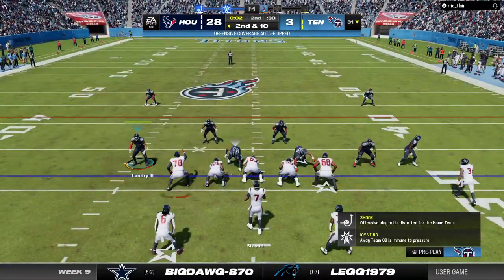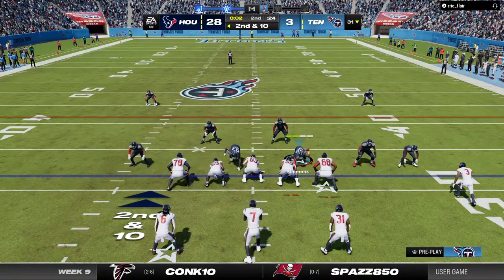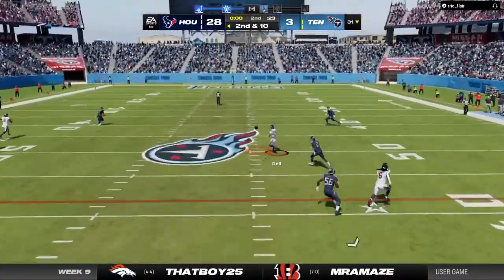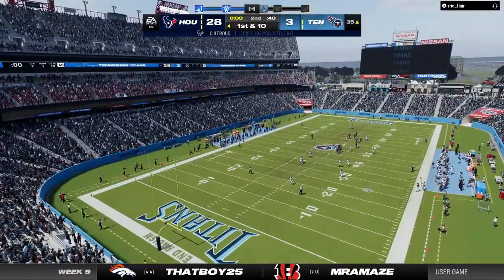Concentration, so key on a ball like that. It's hard. I know how difficult it is, but that's a ball you've got to come up with. And instead, a big play is going to slip through their fingers, literally and figuratively. That is caught by Dell. And he's going to get this down to the 35-yard line.